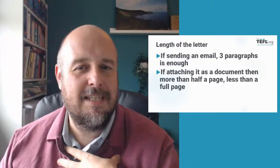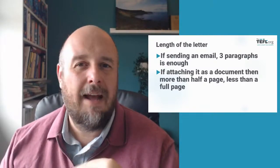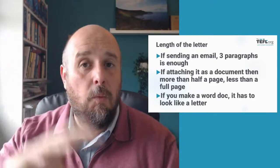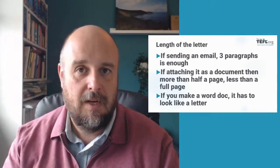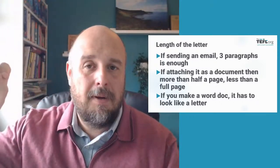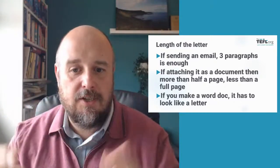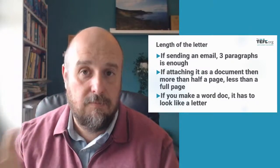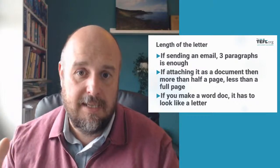So that's why I tend to like to put it in an email, because I think you can be a bit more concise and you don't really have to worry so much about how it looks. If you make a Word document, it does have to look like a letter. So that means having your address, having the name of the company, having a date. You've got to have it in very neat paragraphs. It's got to look nice on a page. You've got to choose the right font. All this kind of thing has to happen in a Word document. So take time with the formatting.